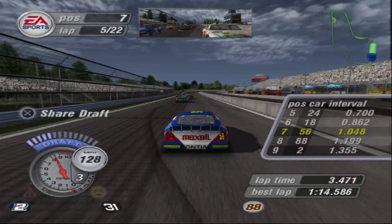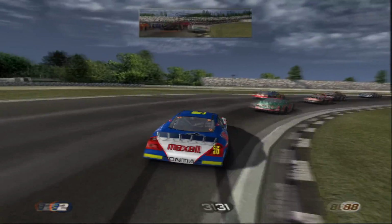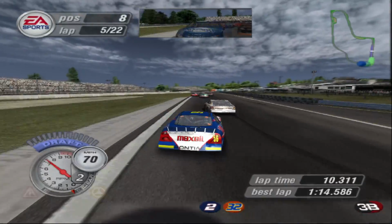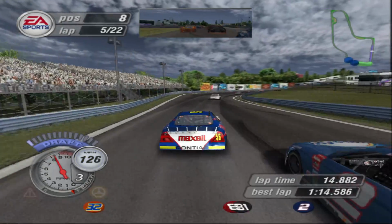Well, potentially we could just make this into a one-stop now. The 88 car is looking to... I just completely botched a corner. Got one on your right. Let's not do that, yeah? Especially when I want to get a top 10.